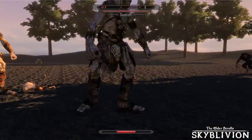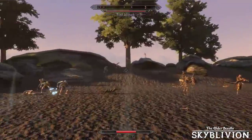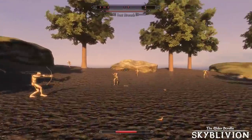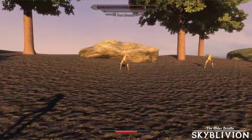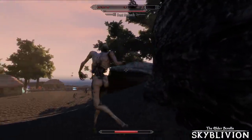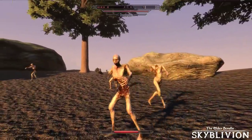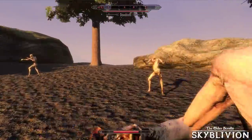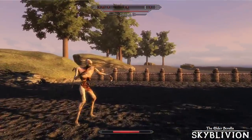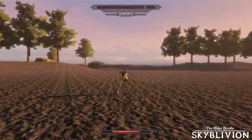The Scamps, of course. There's still plenty of stuff that's not been implemented yet. Something else that's pretty cool is our zombies, if we can find them. Oh, there we go. So you have the headless zombie, regular zombie boy. Look at those ass cheeks. Yeah, headless zombie or a zombie without jaw. Bite something.